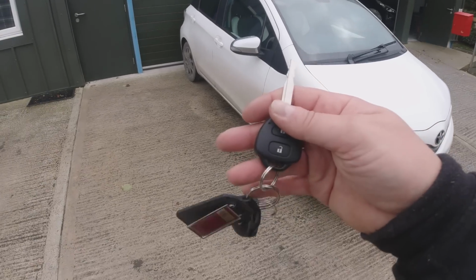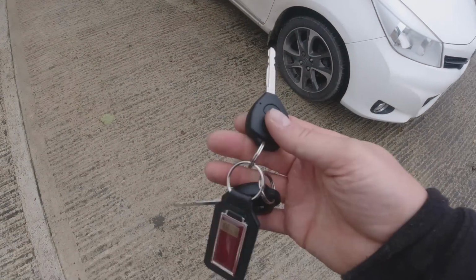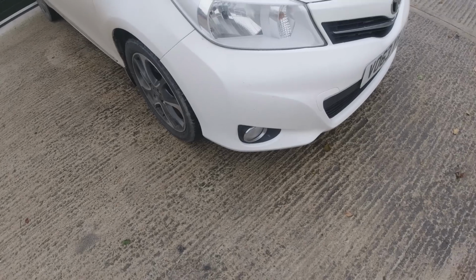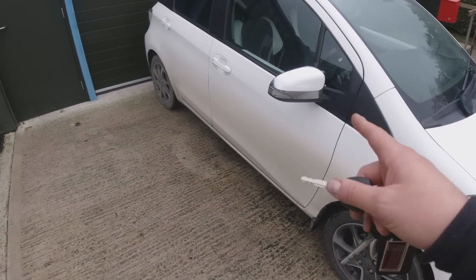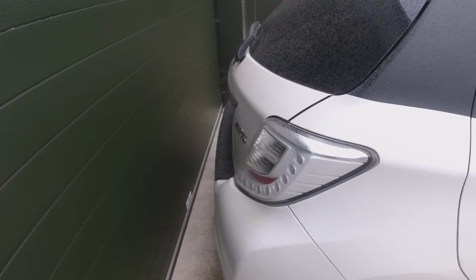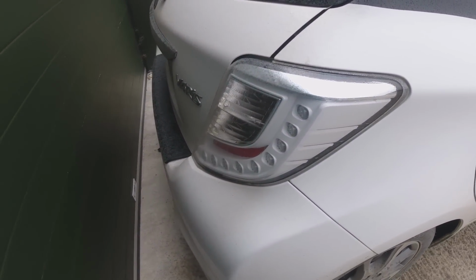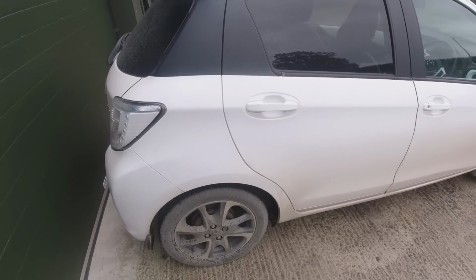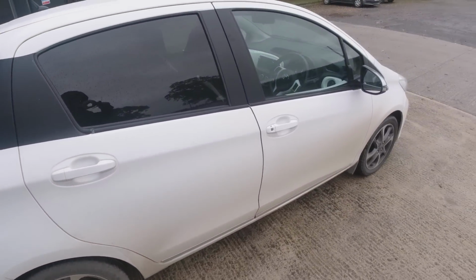Got 2 keys for it. Nice spec one. So we've got the remote central locking, we've got the alloys, we've got the lower fog lights, chrome surrounds on them, the chrome wing mirrors. Round the back here we've got the LED style lights on the back. I don't know if this is a special edition one or not, to be honest. Obviously 5-door makes it more appealing to everyone.